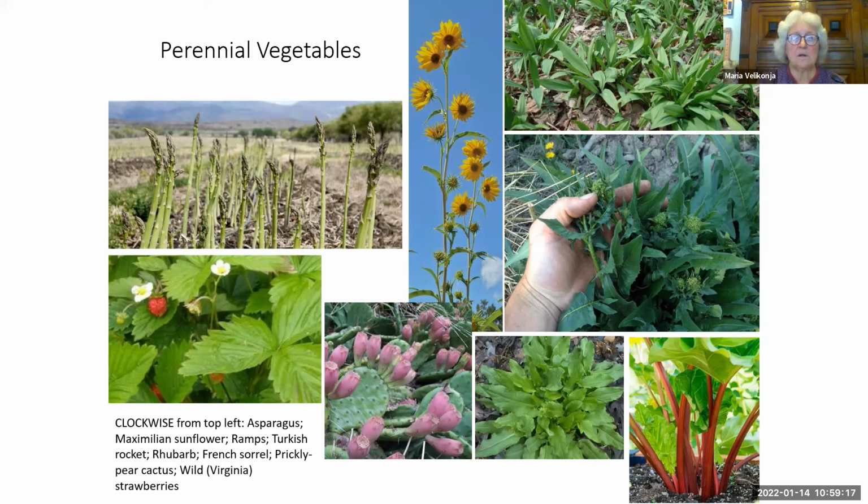Moving counterclockwise from the asparagus is the Maximilian sunflower. Sunflowers, of course, can produce sunflower seeds, and many of the flowers are also edible. The ramps are in the top right there. They usually need shade, so shady areas would be a good place to plant that.